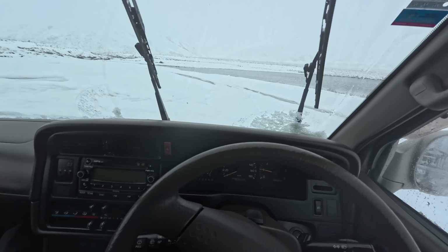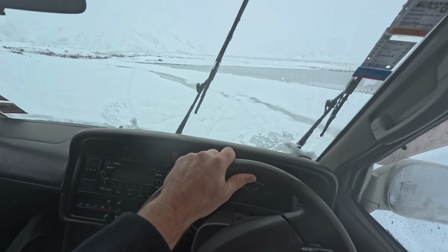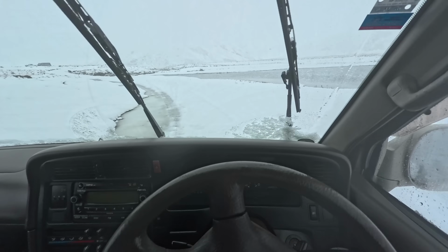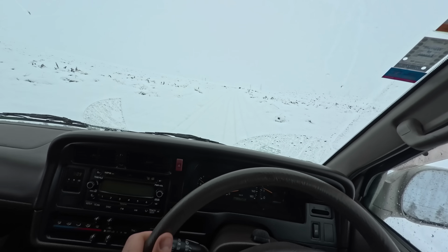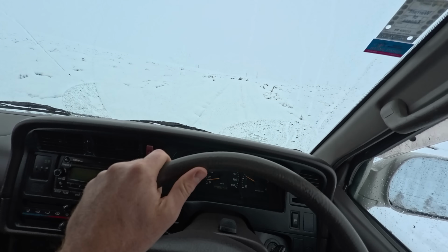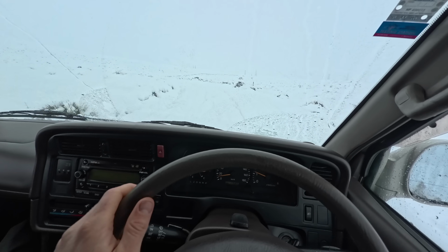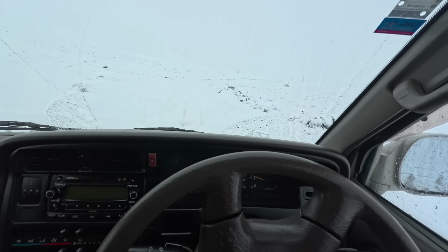Man, there's way too much snow. Lucky I got tyres on that are suitable for snow, but I don't know about this. There's some pretty deep drifts in places. Uh-oh. I don't have a whole lot of traction. I can hear it scraping along the bottom of the van. Oh man.